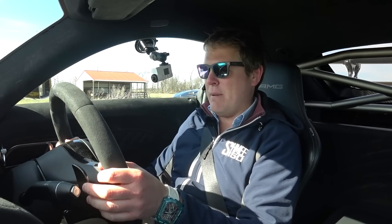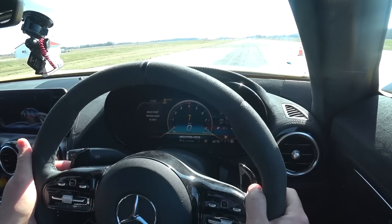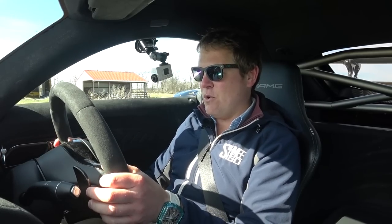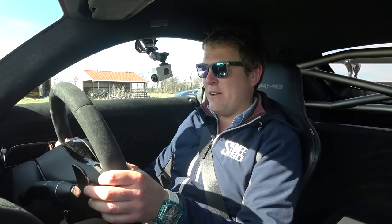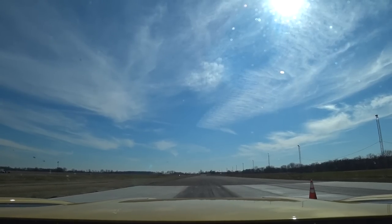Here we go, down the pedal. Yes, there we go, you can pull the paddle down. 4,000, okay, right, I've got it, 4,000 RPM. Here we go, let's try this. Pull it all the way down and go. Okay, that was better.